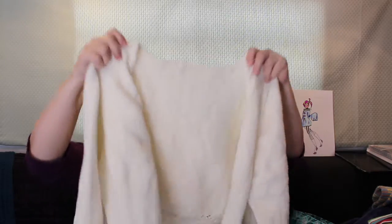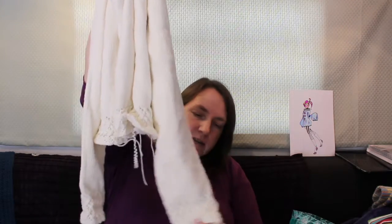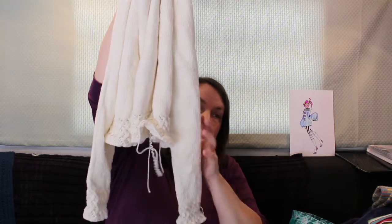My other almost finished object is the Silver Girl Cardigan by Laura Ayler on Ravelry. It is a paid-for pattern. I am extremely happy with it. It fits me quite nicely. All the knitting is done, and all it needs now are ends to be sewn in. As you can see, there are several.